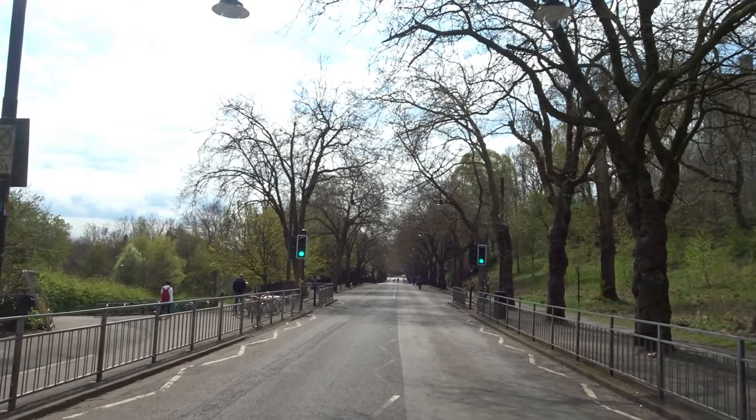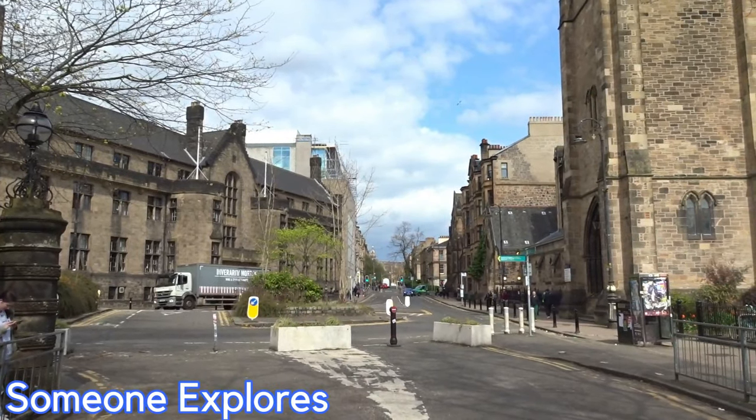I'm here today on Kelvin Way. University of Glasgow is just around the corner. And in today's video, I'm going to be showing you my favourite bus route.